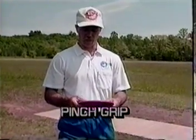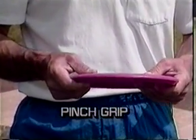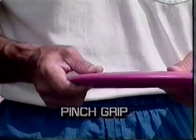You'll find that different players use different grips whenever they're driving. A couple of the different grips, number one is called the pinch grip. It's much like the grip that we describe in putting, where the lid of the disc is pinched between the middle finger and the thumb of the hand, much like this here.